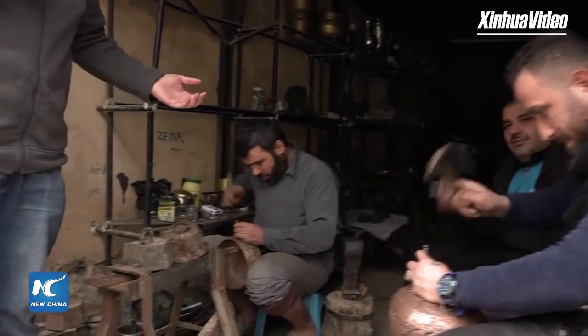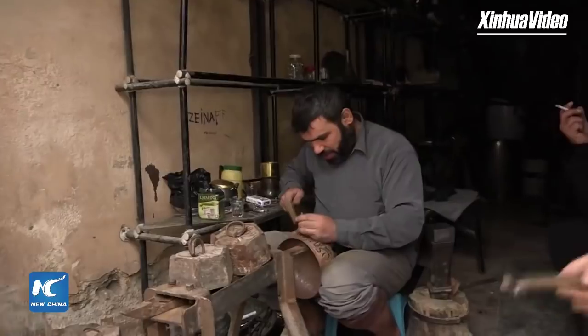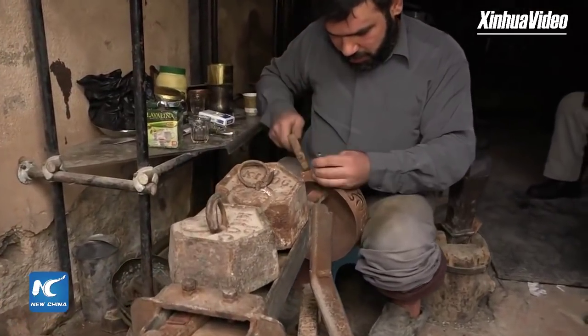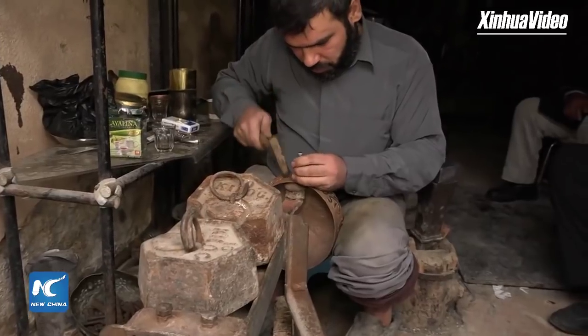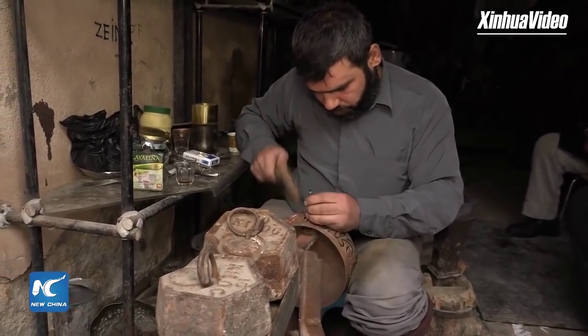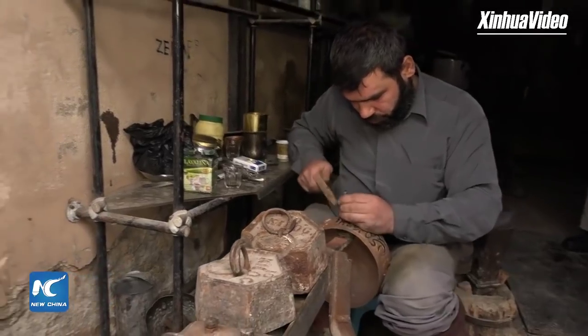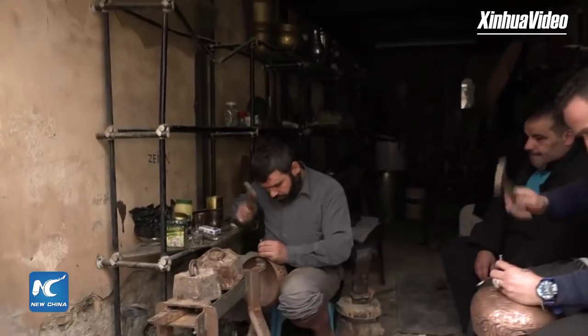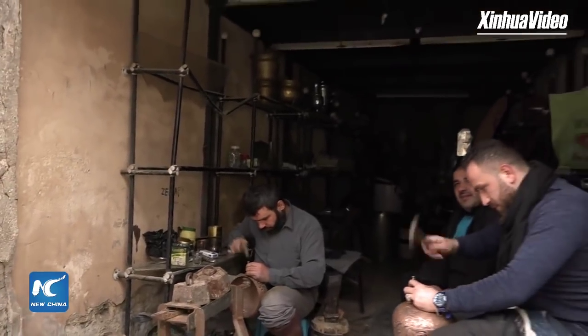So this guy over here, he said that he had left his shop for 6 years when the war was raging in Aleppo, and he returned here a year ago. He said he was the first guy to return. He was the first shop owner to return to this souk, and as we can see, he's now doing his job in his shop.